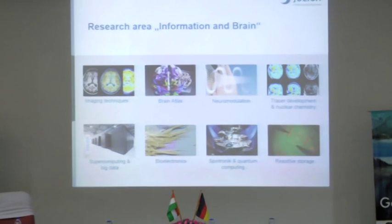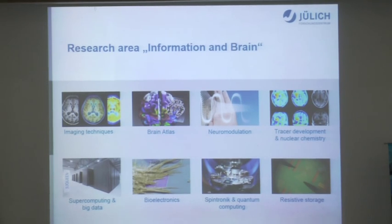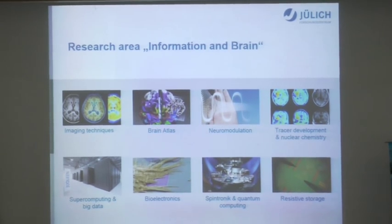So just some words to the areas which might be interesting for you. So we are not organized in Institute of Physics, Institute of Chemistry, Institute of Biology, but in special subjects, challenges like brain research, energy systems, and here at the moment we mainly deal with a new brain atlas, with imaging technologies, but also in the information technology area with bioelectronics or spintronics and quantum computing. And we have the fastest supercomputer in Europe, ranked at the moment ranked 8 worldwide.